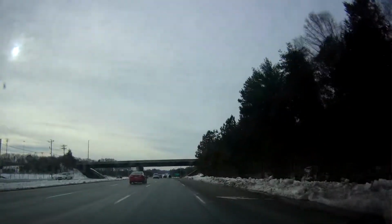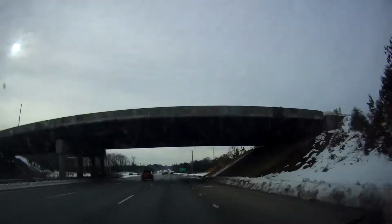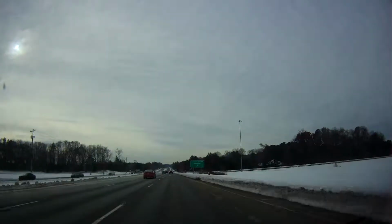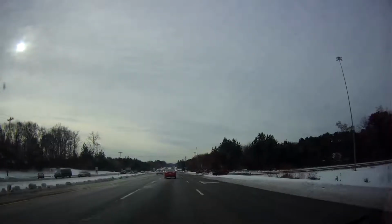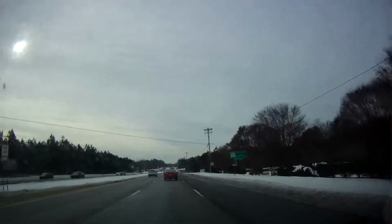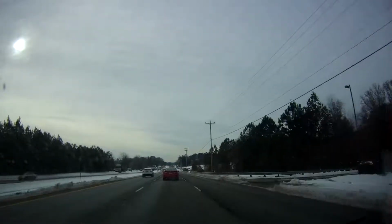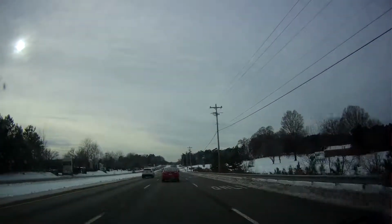Giddy up, honey. Wow. Now, usually if you stop there, that's bad. But the Corolla, I apologize, Mr. Toyota up there, he actually had to stop because the acceleration lane was blocked. So, some pretty crappy plowing here done by the City of Greensboro, now the City of High Point that we just entered.